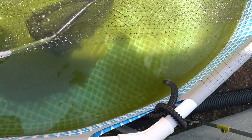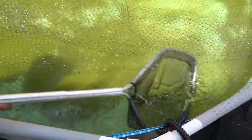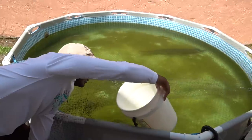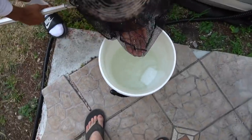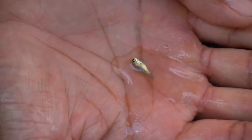Come on, guys. I don't know if I got any. Did I get at least one? Oh, I got one. I got at least one. Hold on a second. We've got at least one in here. Gar are massive. Check it out. What is this? I want to know if this is a goldfish or if it's a koi. Okay, zoom into that. Is that a koi or a goldfish?